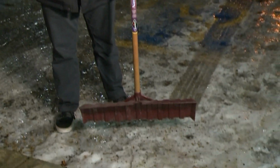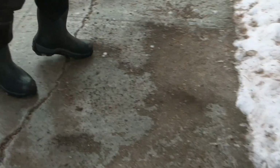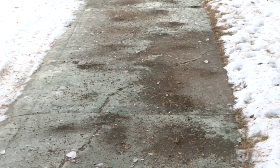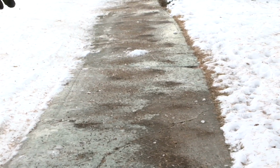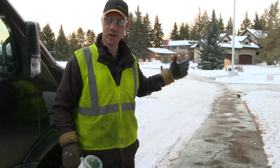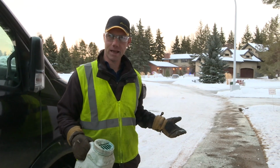But what is the best way to keep your walkway clean? Sand, salt, shoveling like a madman? Well, it turns out if you want to keep on top of ice, you need to be a little more proactive. This little black stuff here gives you great traction, but it doesn't actually melt the ice. So if the sun won't melt it, it won't melt at all. So we are basically just treating the conditions, but we are not getting rid of the ice per se.